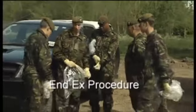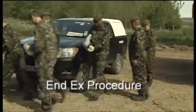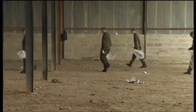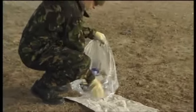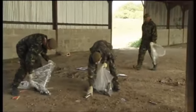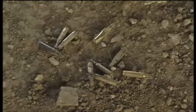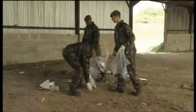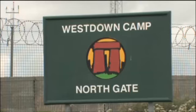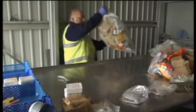All user units must incorporate a cleanup phase into their exercises, during which rubbish and military debris is collected, trenches filled in and damage repaired. All rubbish is to be sorted, bagged and removed from the training area. It is not to be buried or put in latrines. Defence Training Estates cannot provide skips on the training area, so all rubbish must be taken to the military recycling facility at Westdown Camp in clear plastic bags.